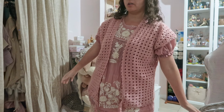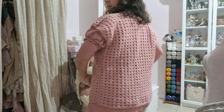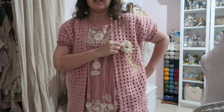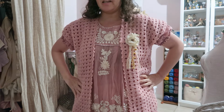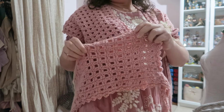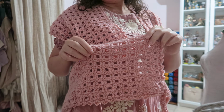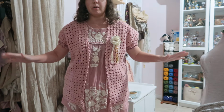Actually, with this blouse, it looks cuter. I've been trying to sell it, but now with this blouse, I actually like it. So I might add something like this just to make it even cuter because I don't like plain things. I like very busy boho looking pieces. So yeah, this is how it looks at the bottom. The pattern was very simple, and I made this, I think it's size large, which is my size.